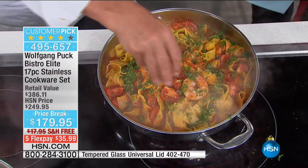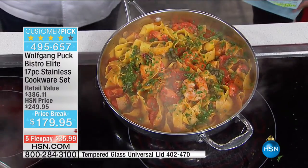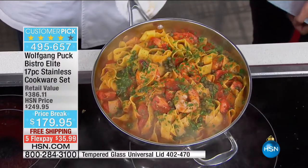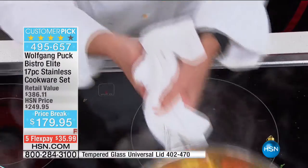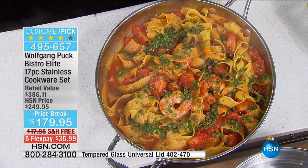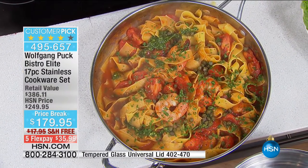Now look at that. I love it because you can serve it in here. Put a few capers on top. That's it. Oh, man, now look at that shrimp. It looks amazing. Pasta with capers and tomatoes. Look at that, you have done this before. Wow. Looks like I learned how to do that. You did, somewhere. Back from your mama, right?